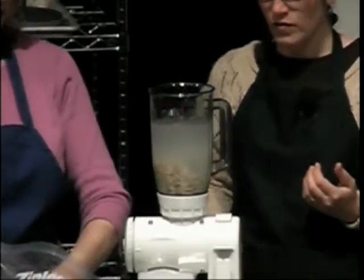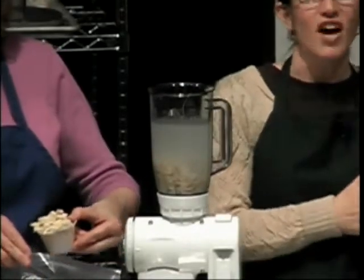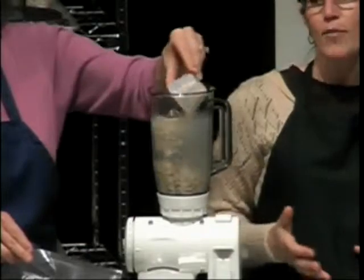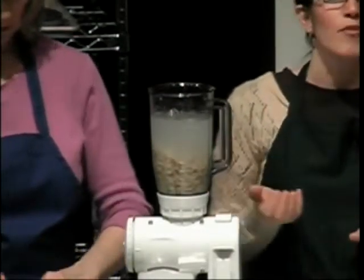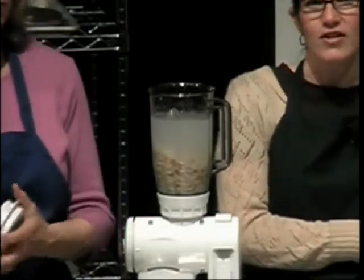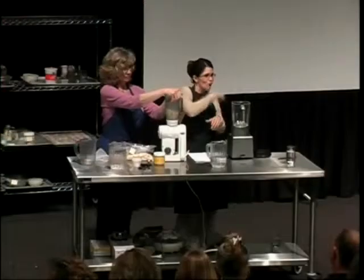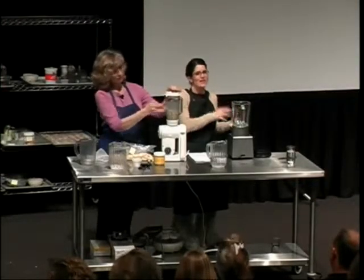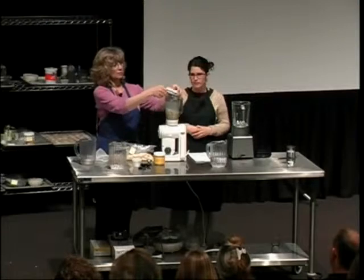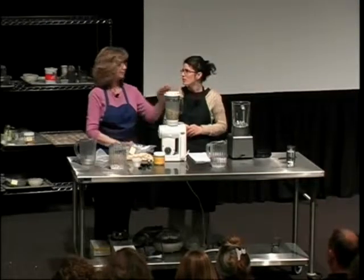So how much water did you put in? I put 3 cups. The recipe is 1 cup of nuts to 3 cups of water. I consider 1 cup of pre-soaked nuts, because they will expand. So I use the 1 cup of dried, which will expand to a little bit more than 1 cup, and then add 3 cups of water. So 1 cup of dry nuts. Correct.